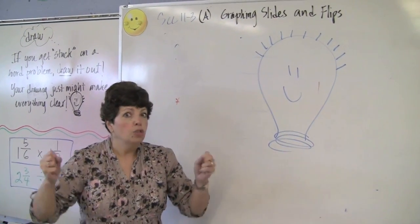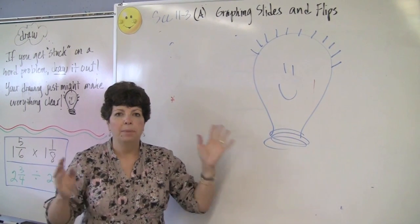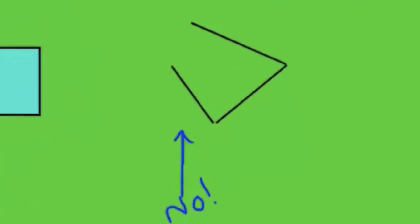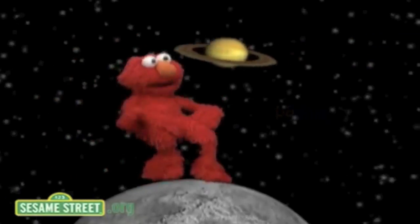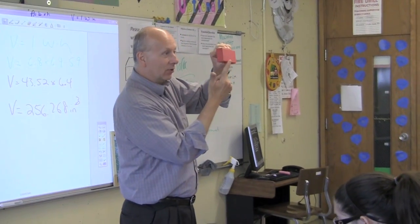Word problem, draw a picture, and you might just get the light bulb moment and be able to figure it out. A translation is a slide, a reflection is a flip, and a rotation is a turn. Pace yourself. Don't just check your work. Do it twice. This is the length, okay?